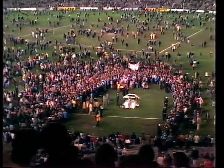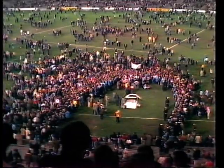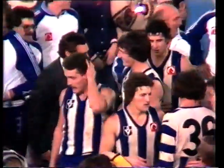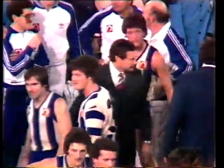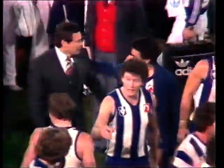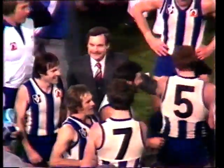Final scores in the Escort Cup Grand Final of 1980. We see North Melbourne the victors by 3 points. 8 goals, 9-57 to Collingwood 7-12-54. And there was no doubt about it. The siren had sounded, I think, long before Good had taken the mark. But the rules of the game is that the umpire must hear the siren before he ends the match. And there's no doubt the two umpires didn't hear the siren, or the umpire that was in charge down there, and North Melbourne have won the trophy.